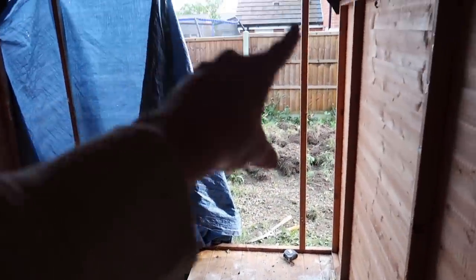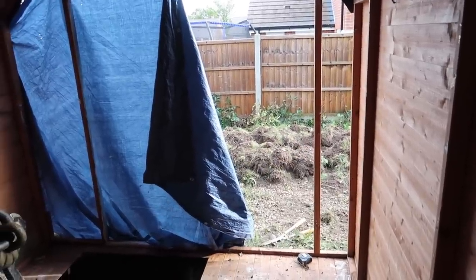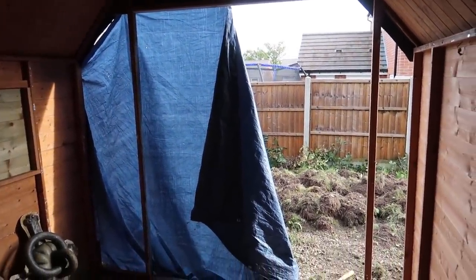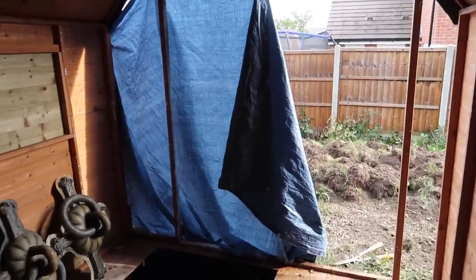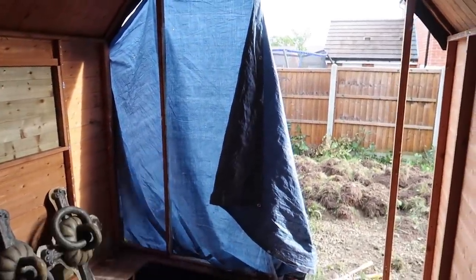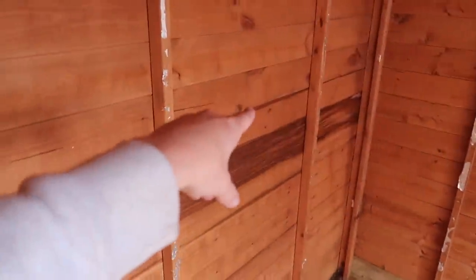There's then going to be a doorway here that is going to lead through, making it a big L shape. So the reason why we've not got any wood on there is because it's going to be connecting up to the new shed, and also a lot of the wood had rotted on that side, because basically this side used to be up against a garage. So it was fine, and this side had rotted.